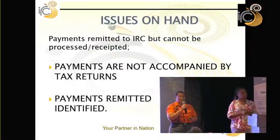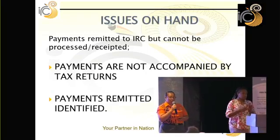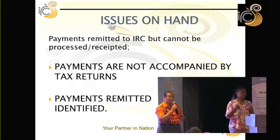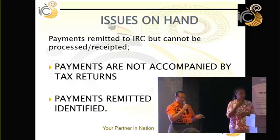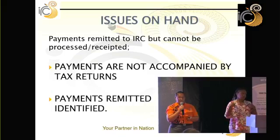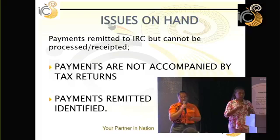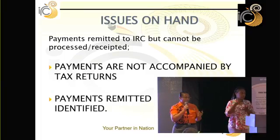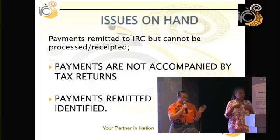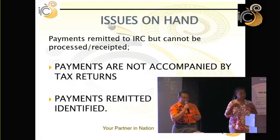Yes, with all the payment options that I have just presented to you, we do have issues on hand. And I would like to make known to everyone the issues that we are faced with, especially with the payments that the taxpayers are paying to IRC. There are so many payment issues that we encounter, but I would like to highlight only two main issues that we are facing.